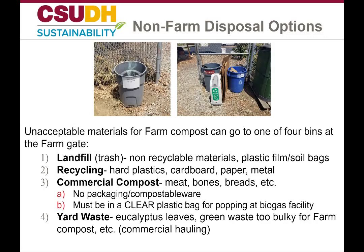And in terms of the fourth bin, we also have a yard waste bin. Even though this is organic material, this is more aligned with garden waste or grounds waste, things that wouldn't go very well into the pile. So let's say there's diseased leaves that you don't necessarily want contaminating, or eucalyptus leaves that are actually kind of a pesticide when it comes to suppressing the growth of other plants. They'll still break down, or if it's just too much, right? If the green waste is just too overwhelming, there's way too many branches and leaves and things like that, and we can't process it in our own small scale system, then you can put it into the yard waste bin, and that'll get taken away for commercial hauling elsewhere.